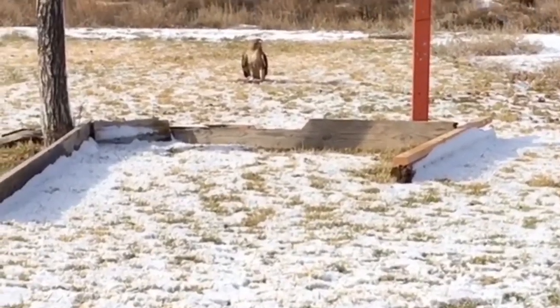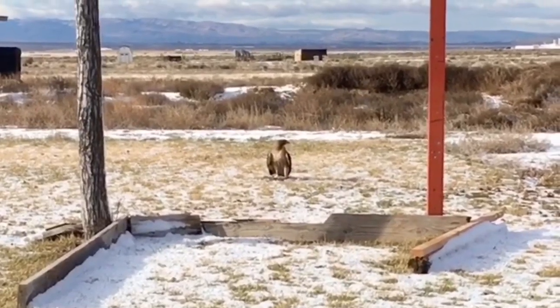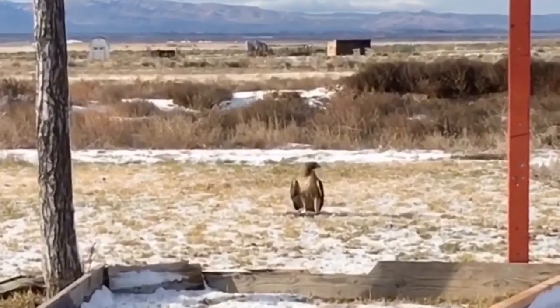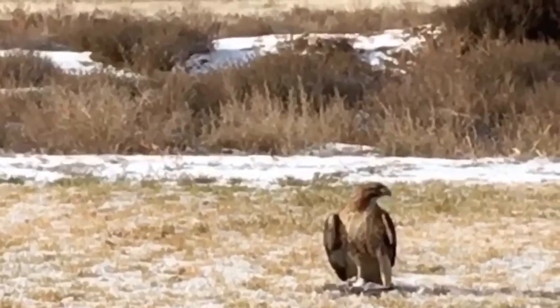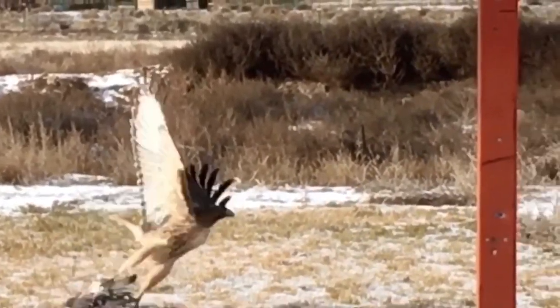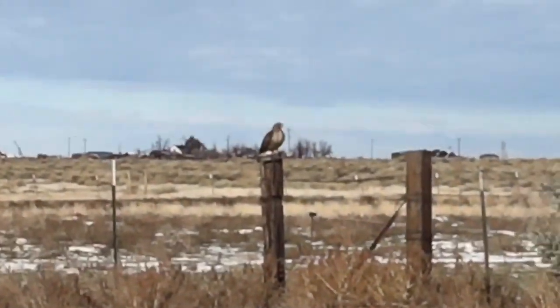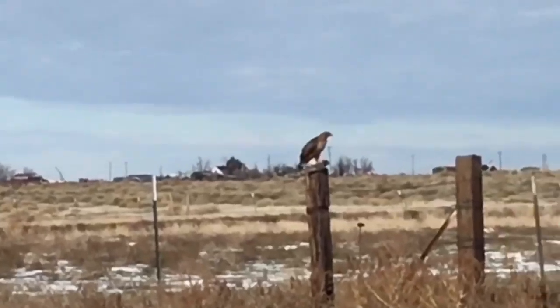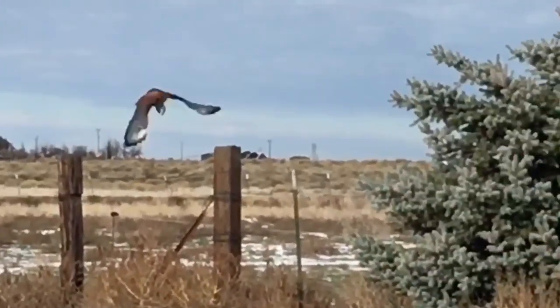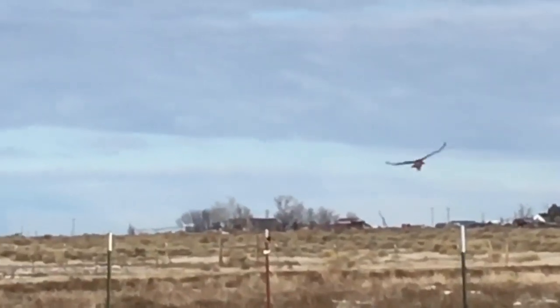This raptor right here is definitely living his best life. Gonna be flying around with a full belly. Wow. Get it, dog. No problem flying with a heavy pigeon.